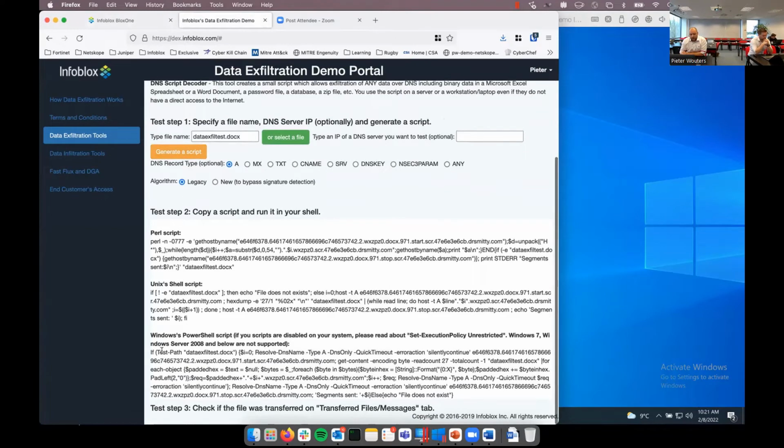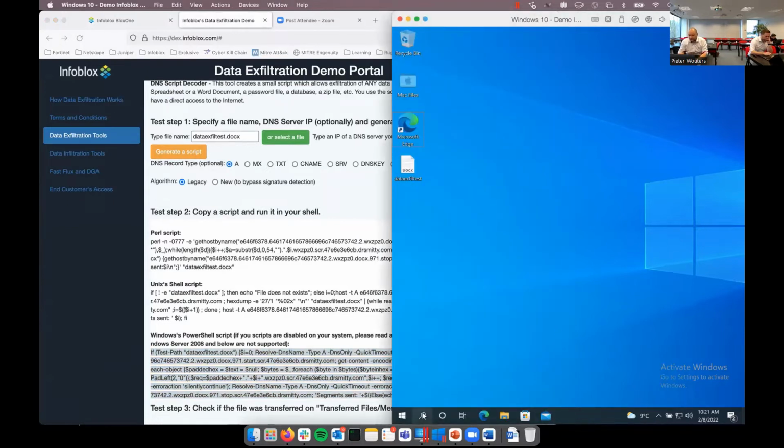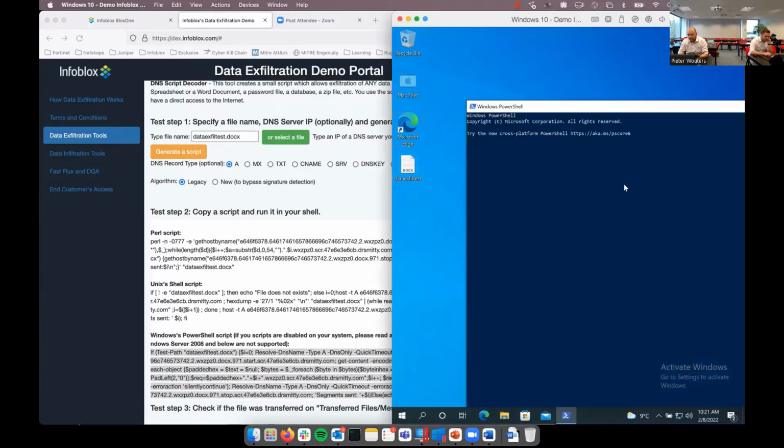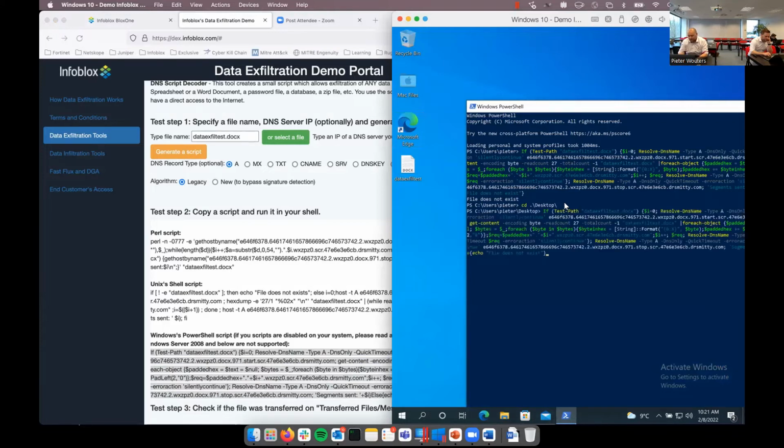And it's going to run a PowerShell script for that file, looking for that file in the folder that we're in. And it's going to chunk that file, or cut that file into chunks, and send it over DNS to the portal. So we're effectively stealing that file from this desktop here over DNS. Oh, sorry. It's looking for the file in the folder that I'm in. It's living on my desktop.